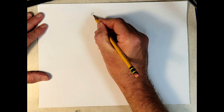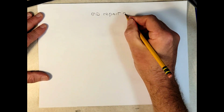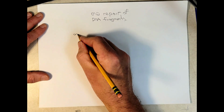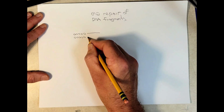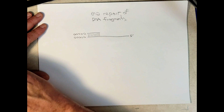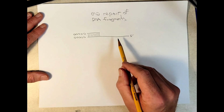Okay, so back to, now that we've reviewed a little bit about DNA polymerase I and learned what the Klenow fragment is. So we have end repair of our DNA fragments that we were talking about. So one thing that the Klenow fragment will do for us, so we'll add the Klenow fragment to our sonicated DNA molecules. And we're adding dNTPs also, right, because it's going to need some nucleotides.